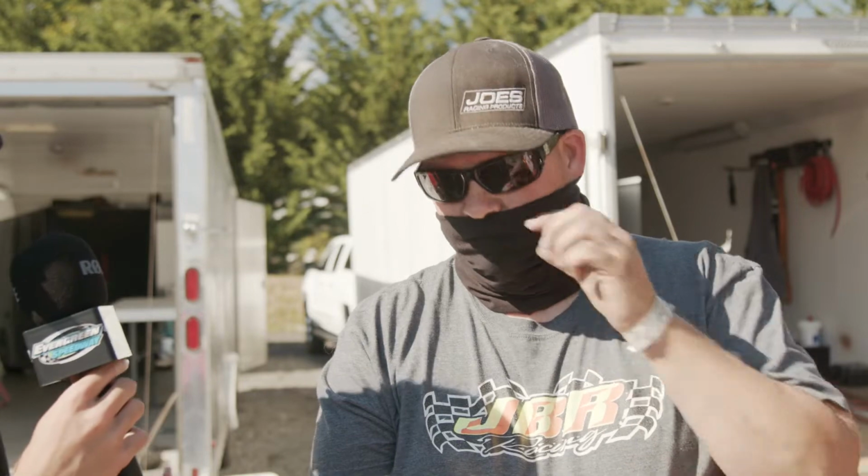What's the trickiest part of getting around this 3/8 mile in a mini stock? Well, for me, I'm new to the class, and just learning the car, hitting my marks, where to roll on the gas and the brake, or brake and throttle, but I'm figuring it out. Obviously, the corners are the tricky part.